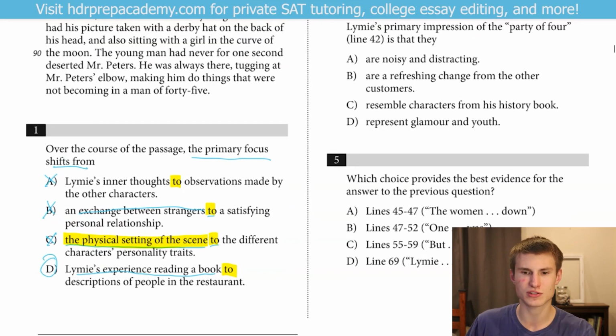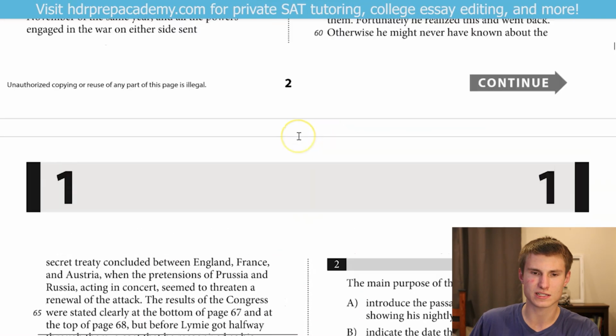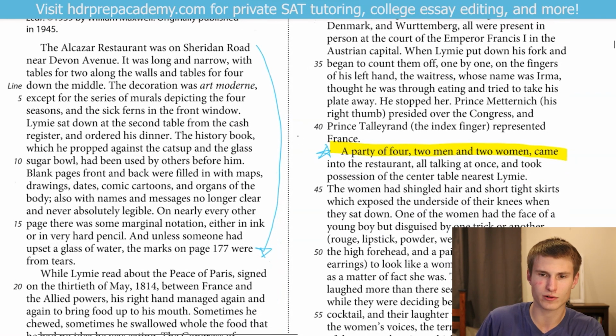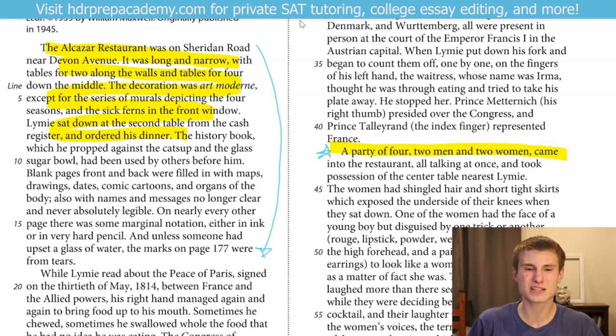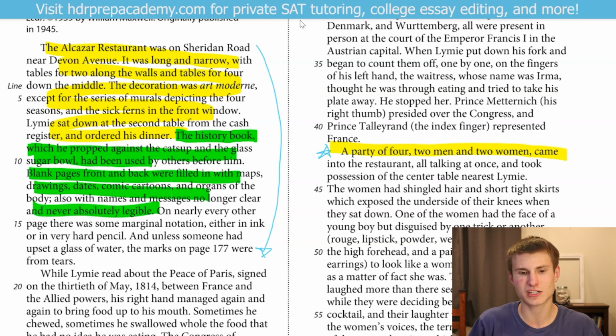All right, moving on to question number 2 now. We have the main purpose of the first paragraph is to what? Well, we kind of already discussed this, right? In this first paragraph, we're describing the setting. Okay, we go through, and I'll go ahead and highlight this as well. We go through, we talk about the walls, the tables, the decorations, all describing the restaurant. And then when we get to this part here, which I'm going to highlight in green, we start talking about the history book, right? The history book, he starts describing it, talking about its pages, all the markings in it, right? Everything written in the margins, some of it not being legible.